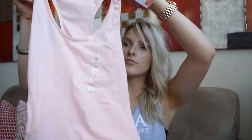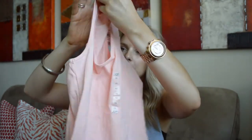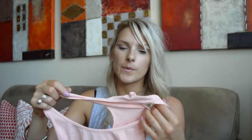And then also from Joe Fresh, you saw in that vlog, is this peach tank top. It's just a racerback peach tank top, cute under cardigans or sweaters. That was $8, and I got that in a size small.